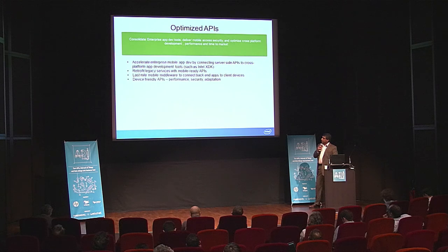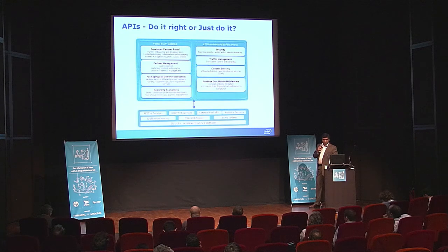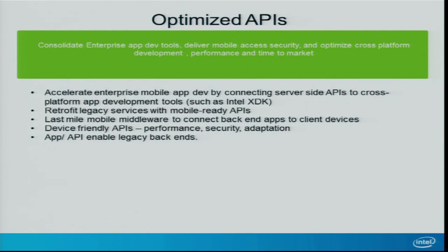And also it's about how you can connect your existing application, as I talked about, the legacy services. How do you pull mobile-ready APIs out of that, right? So you have backend services that have been working for you for a while, so keep them as is, and then you build some intelligence at the API level.